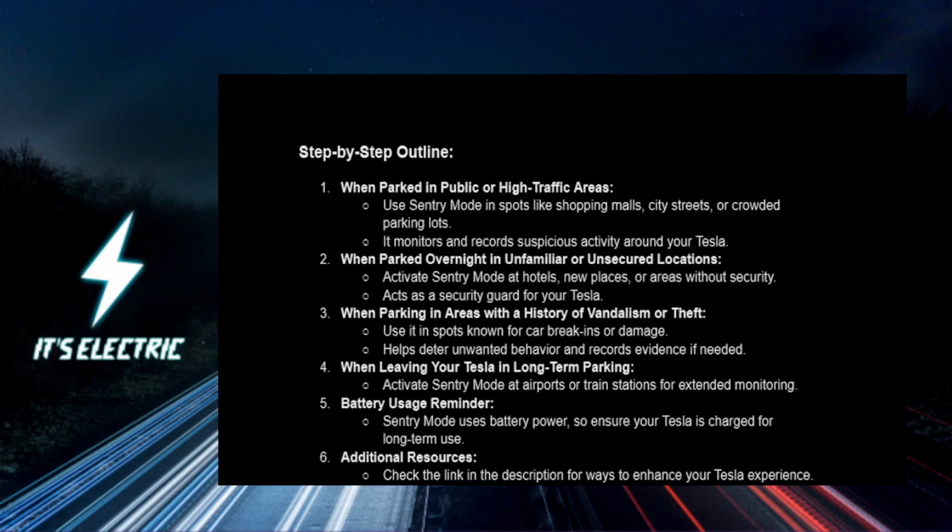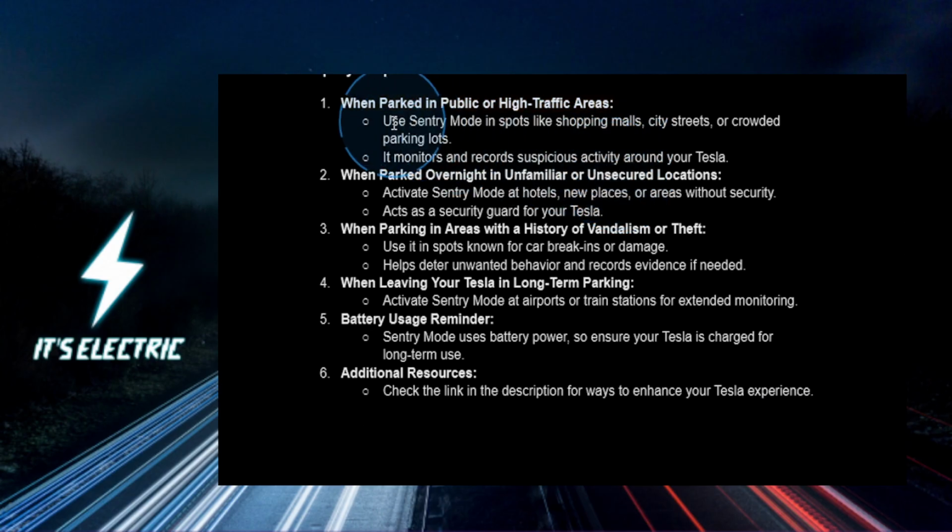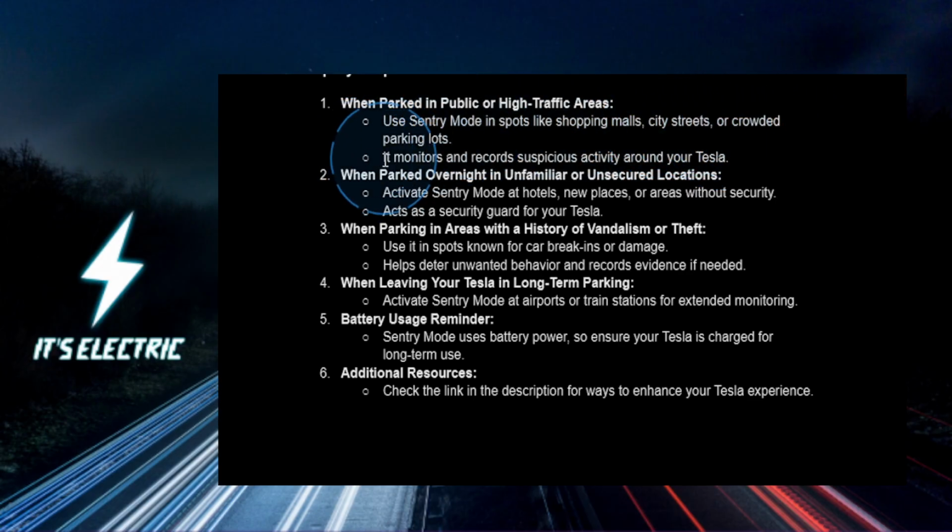All right, Tesla fam, let's break down when you should use Tesla's Sentry mode to keep your car safe. First, when parked in public or high traffic areas. If you're leaving your Tesla in spots like shopping malls, city streets, or crowded parking lots, Sentry mode is perfect for monitoring suspicious activity and capturing footage of what's happening around your car.